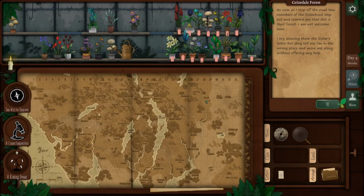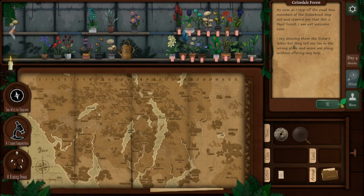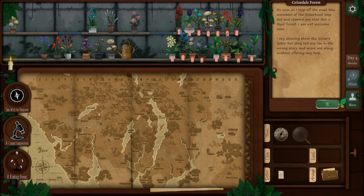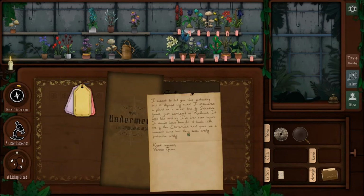As soon as I step off the road, two members of the sisterhood step out and remind me that this is their forest. I am not welcome here. I try to show them the sister's letter, but they tell me I'm in the wrong place and move me along without offering any help.